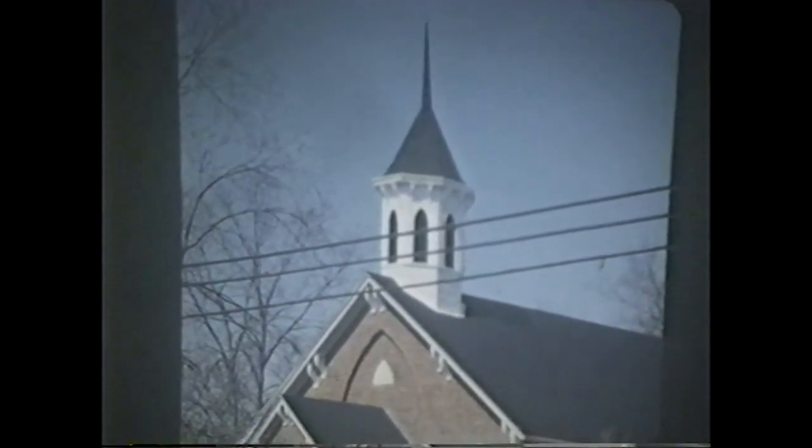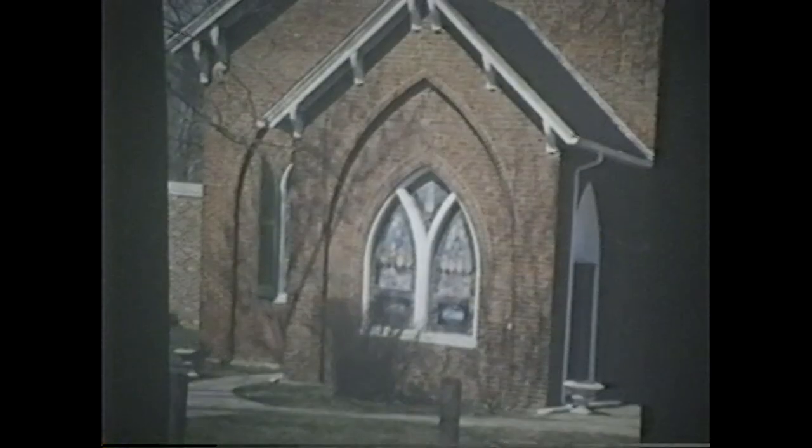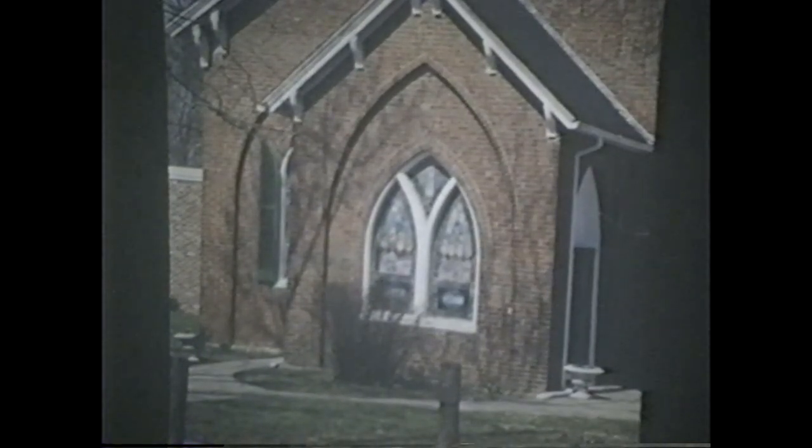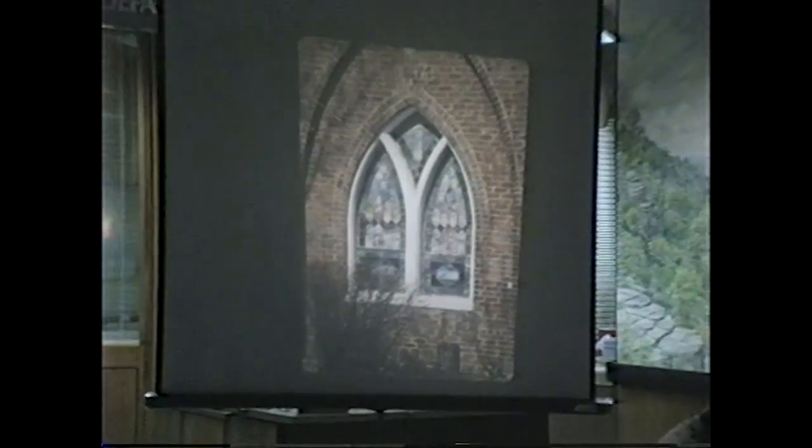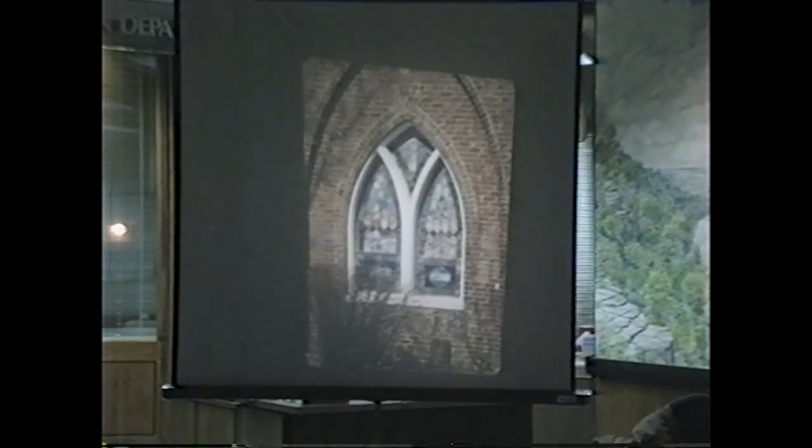Next, please. There are a couple of more shots of the church here. Go ahead, Larry. There are two more, I think. Close-up of the window, and this next slide is of the small pastor's study connected to the church and within close proximity to Elkhorn Creek. Next, please.